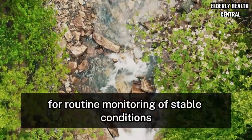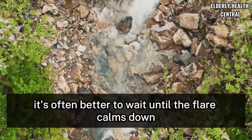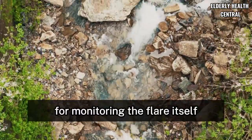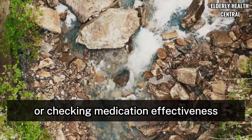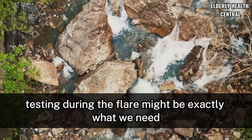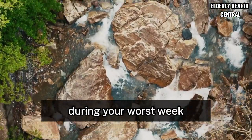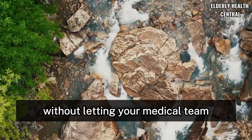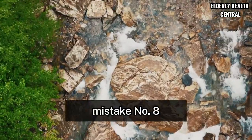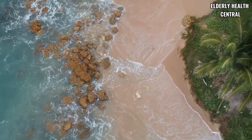For routine monitoring of stable conditions, it's often better to wait until the flare calms down. For monitoring the flare itself or checking medication effectiveness, testing during the flare might be exactly what we need. The key is communication. Don't just show up for blood work during your worst week without letting your medical team know what's happening. Mistake number 8 is misunderstanding normal ranges for seniors.